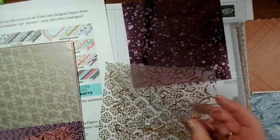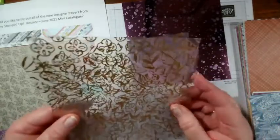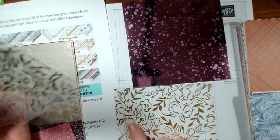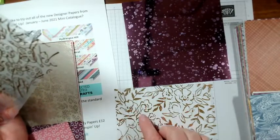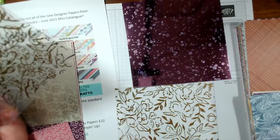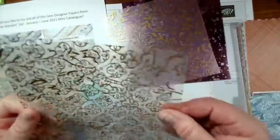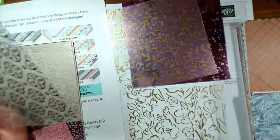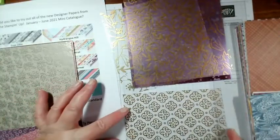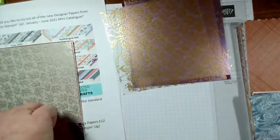This is the acetate that goes with the fine art floral papers, if you remember quite early on. So this matches the paper, so it sits on top of the paper with this gold design matching exactly the paper behind it, and you get 3 of these. So that one, there's that one there, and this one here, the mosaic. That's those.